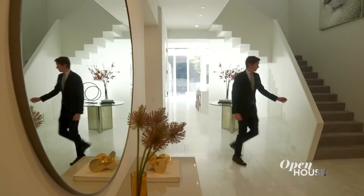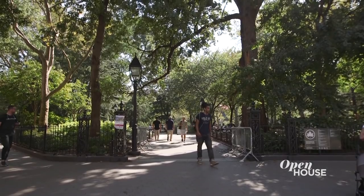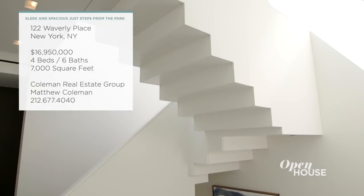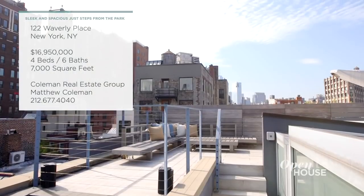Welcome back. Now we're in Greenwich Village at a spacious 22-foot wide townhouse just steps from Washington Square Park. Though built in the early 1930s, it's been updated from top to bottom into a stylish and modern home inside and out. Take a look.